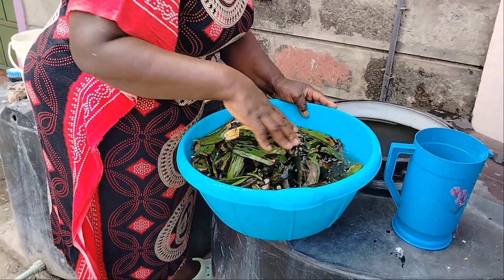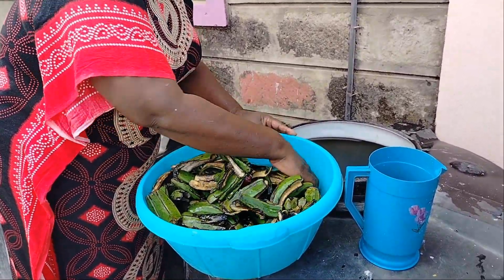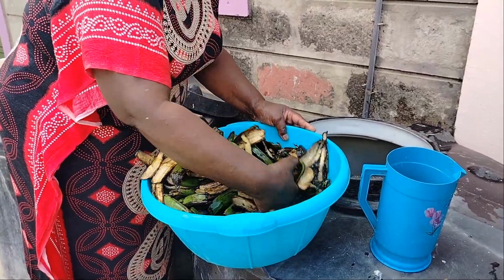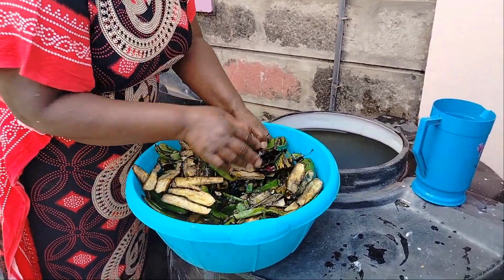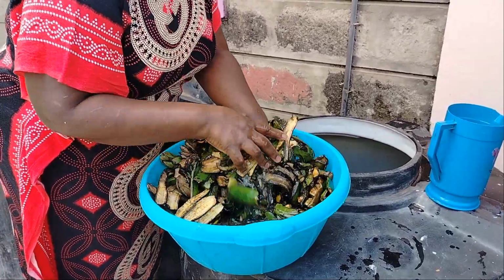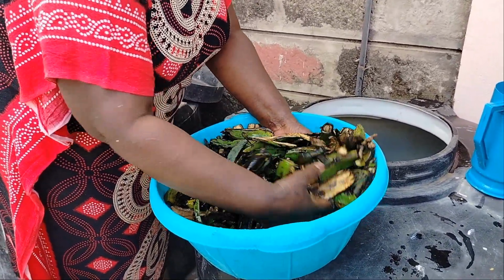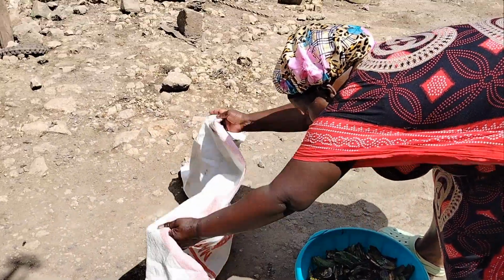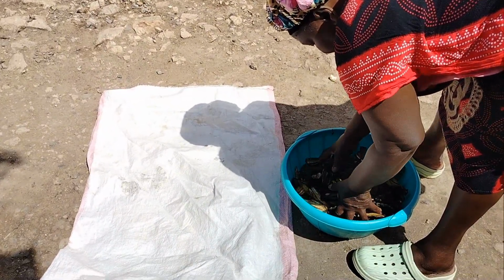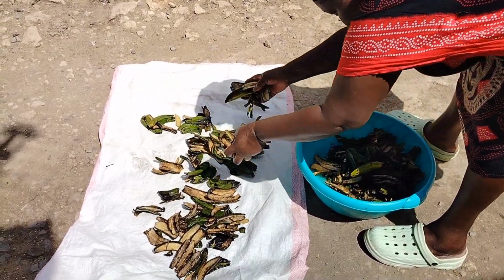Due to the high cost of feeds, I supplement my chickens with banana peels. I don't throw away my banana peels. I wash them very well so that they are very clean. I dry them a bit in the sun, slice them into small pieces, and feed my chickens in the afternoon.